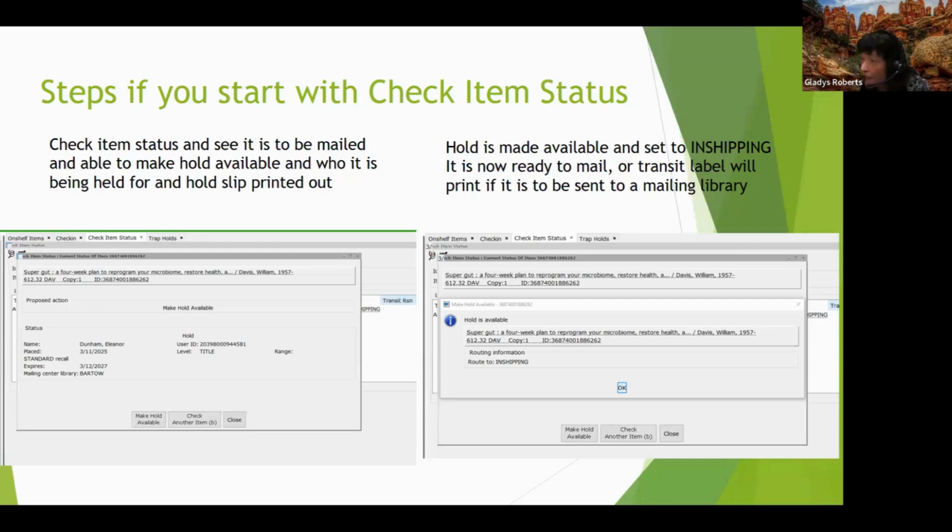They're all three done separately. So if you start with check item status, it's going to show you who the mailing center library is, if there is one. If it does not say anything about a mailing center library, or the mailing center library is blank, then the hold just goes to the hold shelf.